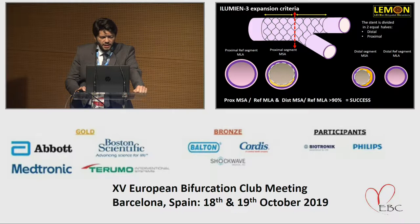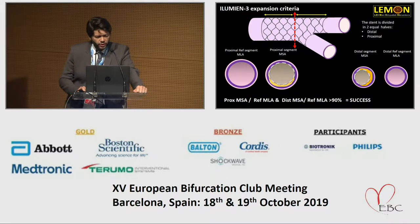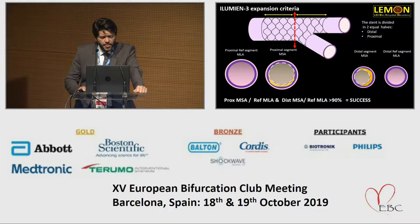That is a success. If we go for the Illman free criteria, that's a little different because then the stent is divided in two equal halves, distal and proximal, irrespective of the position of the carina, and that's very important. And then you redo the same ratio between minimal stent area and reference luminal area, and both expansion in the distal and proximal parts have to be over 90% to define a success.